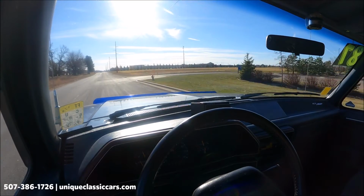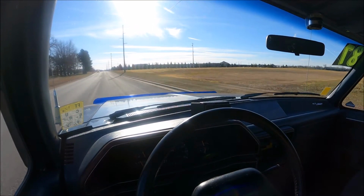Very nice truck. Take a look at all the pictures and learn more about this F-150 at uniqueclassiccars.com.